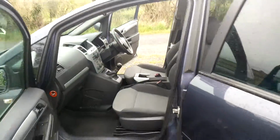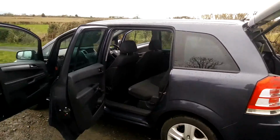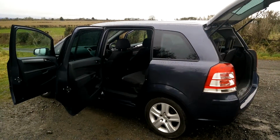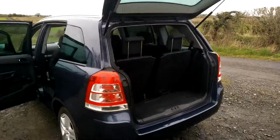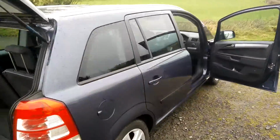Nice specification, 7 seats, very roomy, very clean, very tidy. Looking well in this, it's kind of like a grey and kind of like a blue, depending on where you look at it. It's a metallic finish and it's superb. Loads of room in the back. You can flip those seats down very easily.